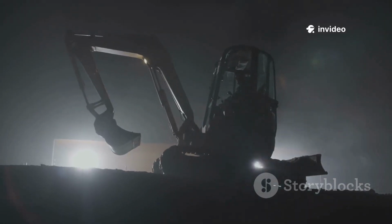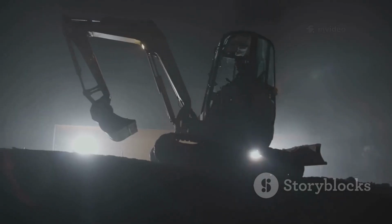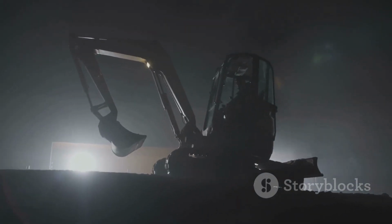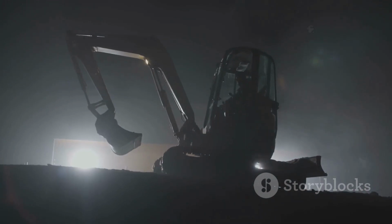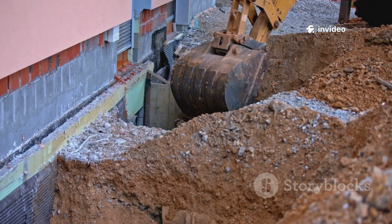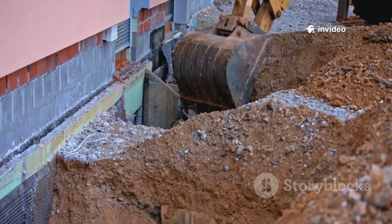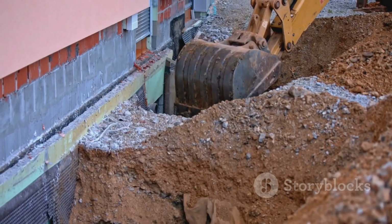Supporting the lead is the mini excavator, small, agile, and perfect for tight spaces and detail work. Where the big machines can't reach, the mini excavator steps in, proving that size isn't everything. It digs precise trenches for the foundation footings, where accuracy is everything. Its nimble movements allow it to carve out narrow paths, ensuring the building's base will be strong and true.